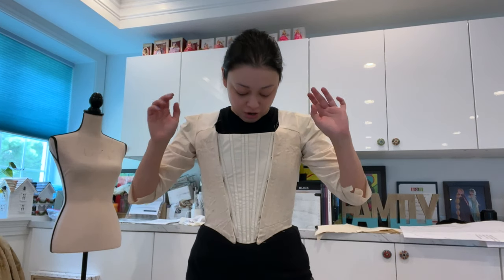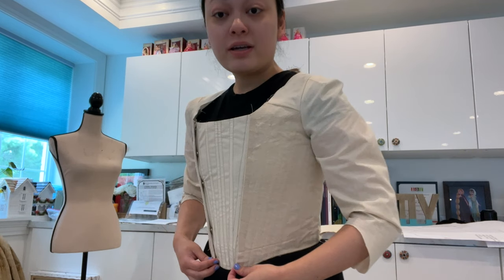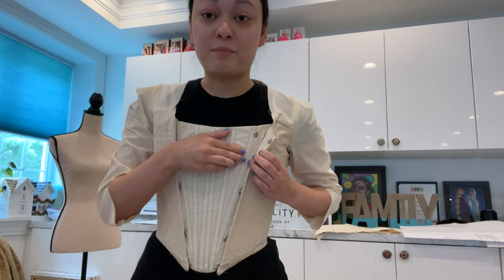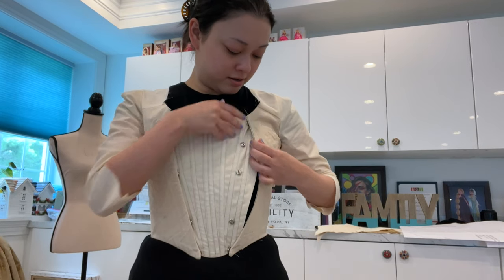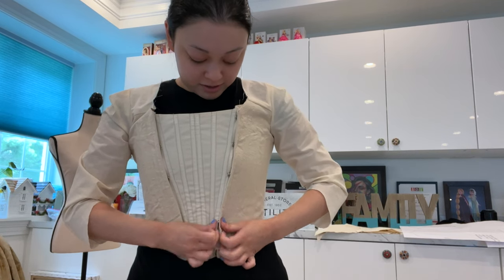Okay, so here is the mock-up of the bodice. And so the way this works is the stomacher is attached by all the snaps here. You can kind of see them up here, and all of them snap open, right? So this entire thing unpins on both sides. And so that's how you would put this on. And then you just put it back on again by snapping all the pieces back.